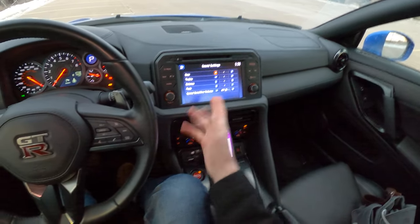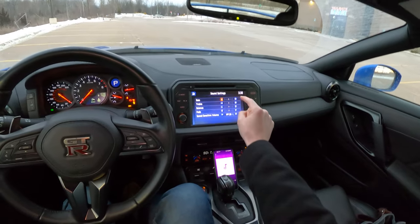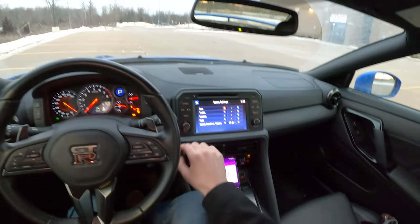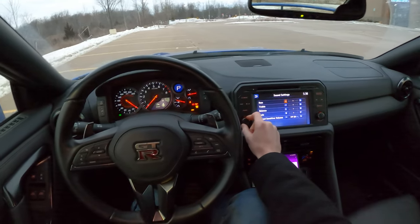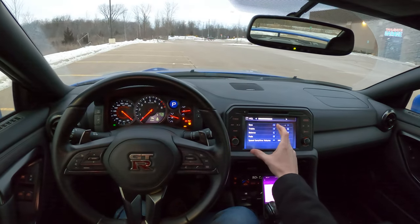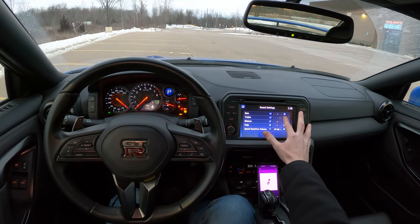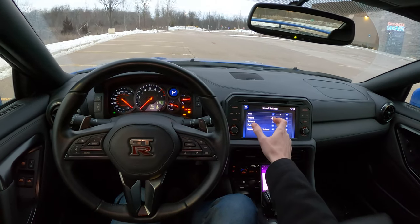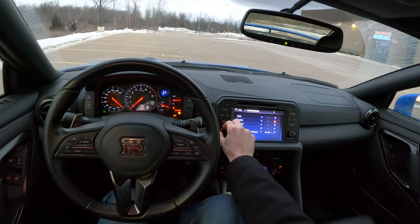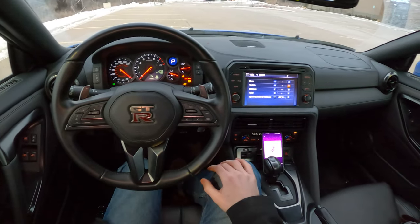Here, sound, the screen's actually quite responsive. Got your standard front, rear, left, right fader and balance, bass adjustment and treble adjustment, as well as three stages of speed sensitive volume control. So let's demo bass and treble now. So, fairly small amount of adjustment there, but you can tweak things a little bit to your liking.